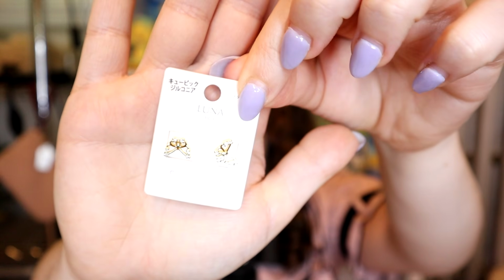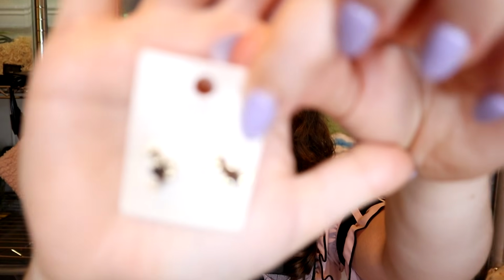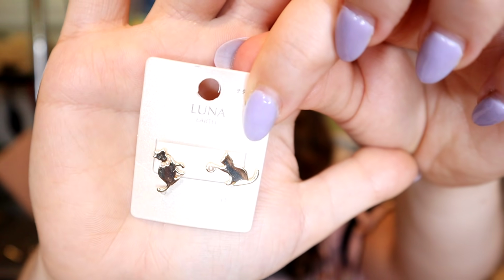Then at a different shop in Shibuya 109 called Luna Earth, which I feel like I saw at multiple malls, so I think it's a chain. Correct me if I'm wrong. But I got 2 pairs of earrings from there because when I saw these, I couldn't not get them. These cute little butterflies. And I also saw these adorable little cats. I had to get them. They were so cute. There's technically one more accessory after this, but this is the one. Well, both of these last two accessories are things I'm very excited about.